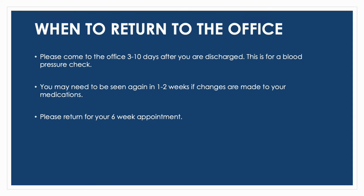We like to see everyone with hypertension back in the office within 10 days. Depending on the severity of high blood pressure, some patients may be asked to come back to the office as soon as 3 days after they are discharged home. This appointment is for a blood pressure check. It's very important we keep a close eye on your blood pressure. You may need to be seen again in 1 to 2 weeks if changes are made to your medications. It's also important to come to the office for your 6-week postpartum appointment.